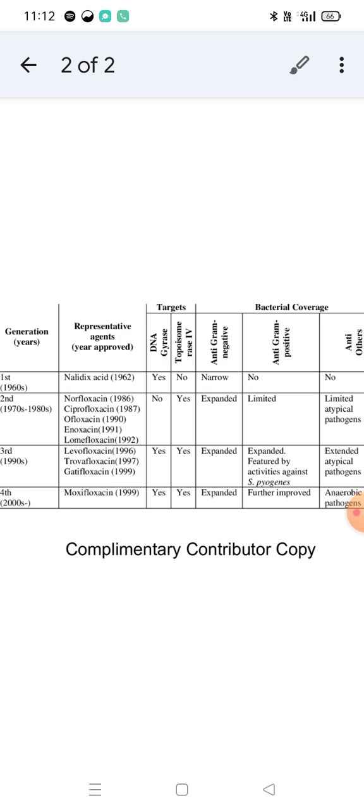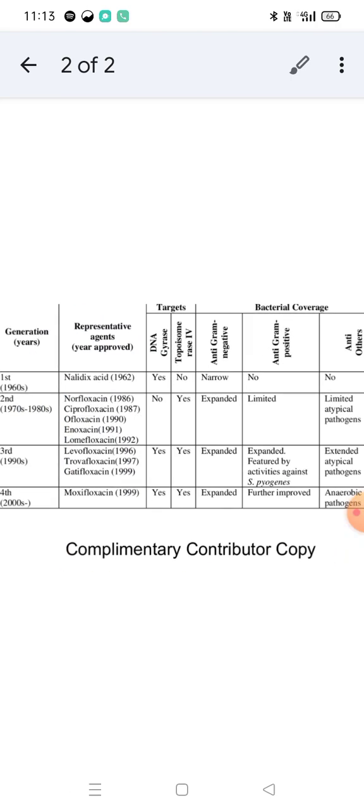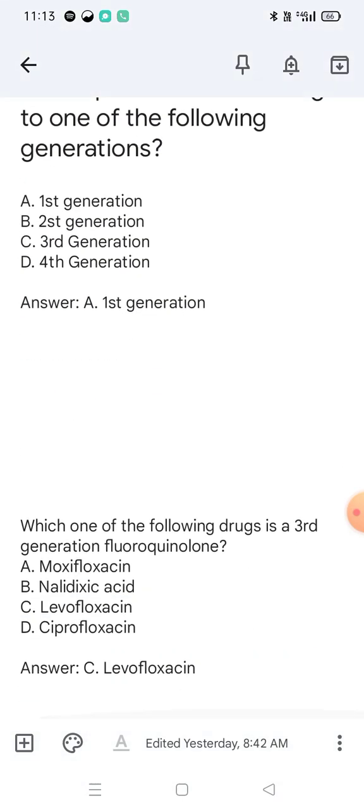Levofloxacin was the first discovered drug, that was in 1996, and then after trovafloxacin and gatifloxacin were discovered. And these drugs, both third generation antibiotics, act against both DNA gyrase and topoisomerase 4, and the three drugs I discussed earlier were discontinued and only levofloxacin is available. So you tell me in what name it is available in the market, levofloxacin.